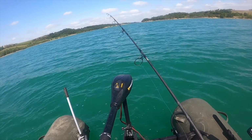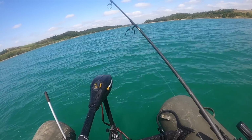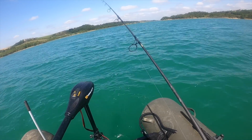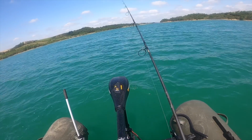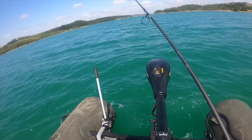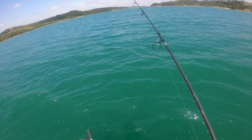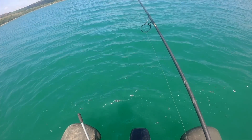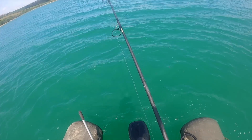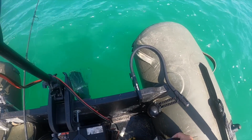Got a nice strong leader on here, braided main line. A nice 60 pound leader. Right, we've hit bottom there, so you can tell by the angle of the line whether you're in the right spot or not. There we go, I'll just unplug it. Not very thick there, but you just unplug it and it feels like it's sinking down about an inch or two into the silt, so no problem.